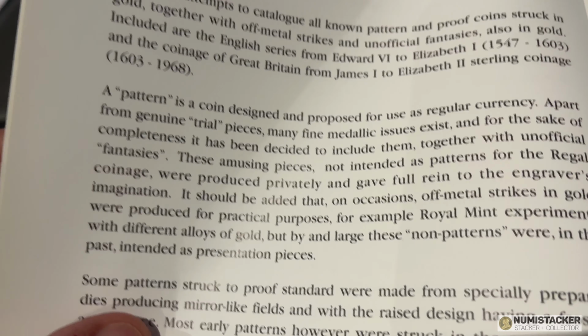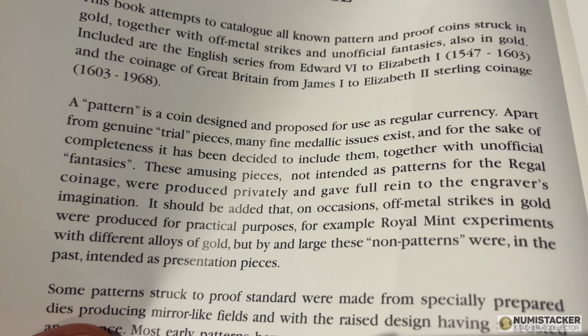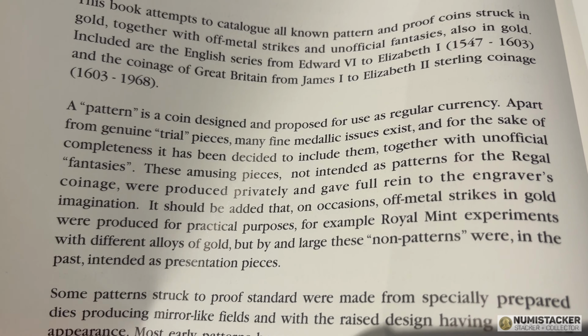And all of these magical names from the past are associated with some of these amazing patterns. Names like Thomas Simon, Richard Yeo, Wyon, Pingo, Kuchler, Ramage, Tanner are the names that live larger than life in all of the auction particulars and history books. And patterns really are my particular favourite, but I have to say that I really don't have very many in my own collection, just because they're so difficult to find and so incredibly expensive.